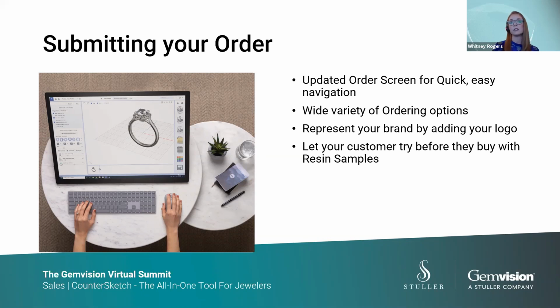Feedback states that sales associates are more comfortable utilizing the software within your store, knowing that they have the option to give their customer a chance to try on the piece before they complete the purchase. The sample service has proven to enhance the sales process and increase your close rate. So a little statistics behind that is Stellar has seen a 70% increase in custom sales for customers who utilize this service.